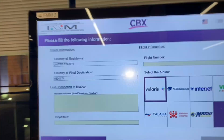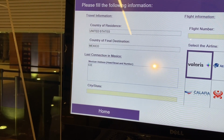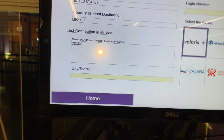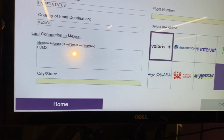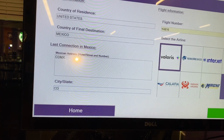We're gonna put the flight number. Can you look at your boarding pass? You got the Mexico as the address because okay, this is also touchscreen, I believe. Okay. 4816. CD.